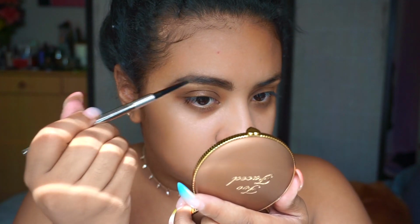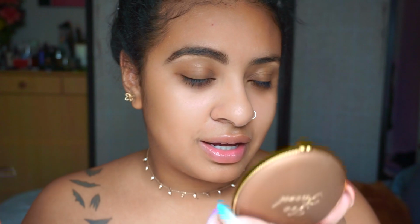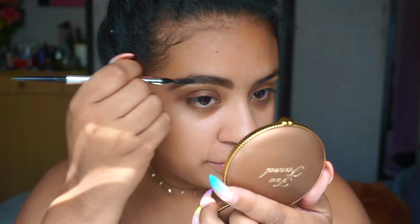Just trying to fill in this little section here because when I was trimming my brows, I kind of took a whole chunk off right there, and I'm just trying to make sure that I don't walk around looking crazy, like I have half of my brow cut.